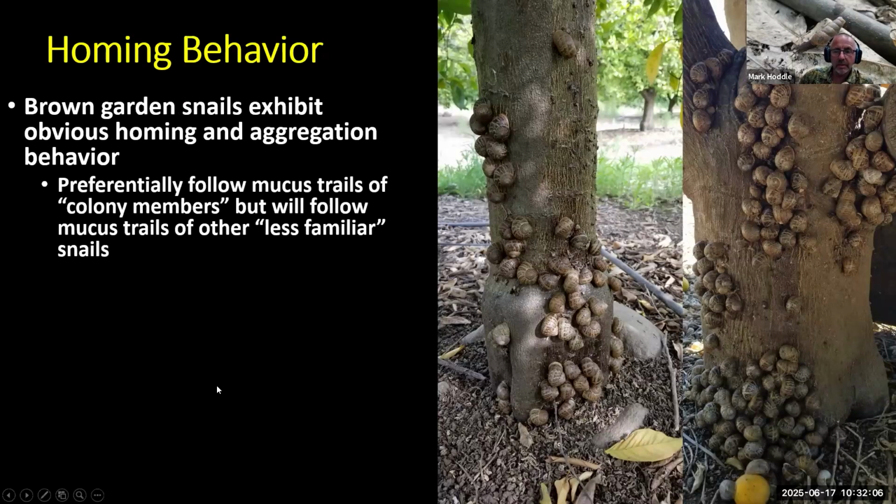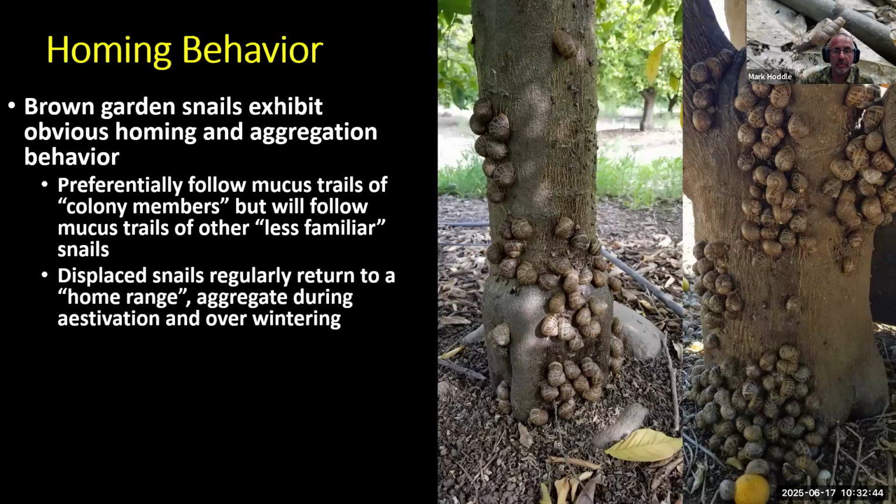Experiments in the lab, at least, indicate that brown garden snails will follow the mucus trails of individuals within the same colony cluster. They have a high preference for following mucus trails of neighboring snails that use the same aggregation site. They will follow the mucus trails of snails that aren't within the colony they are most accustomed to, and will follow those trails to other resting sites. But they prefer to follow the trails of snails with whom they tend to aggregate together on the trunks of trees, for example. Interestingly, experiments have shown that if you move the snails around, they'll find those trails again, and they will move their way back to the tree trunk that they were removed from.